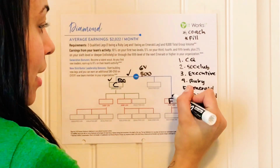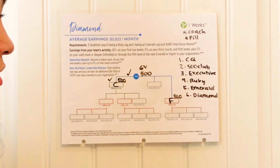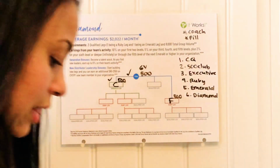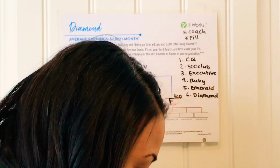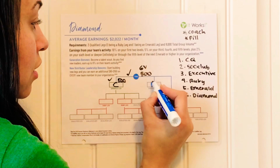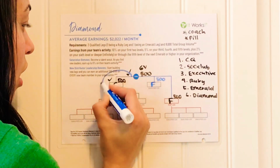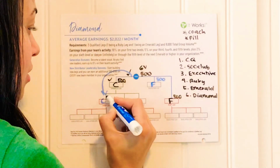Okay, so when that happens, then you are executive. Okay, so if you can make this happen on the first or second or third of the month, then you've already ranked up to executive and you've already got 2 qualified legs in your organization. Okay, then the next day, you're gonna choose another leg to coach and fill. So you're gonna fill this one to 500, and then you're going to coach this one to 500.